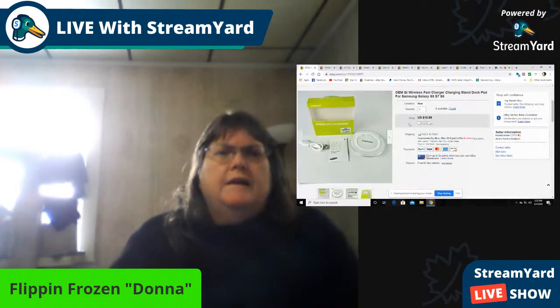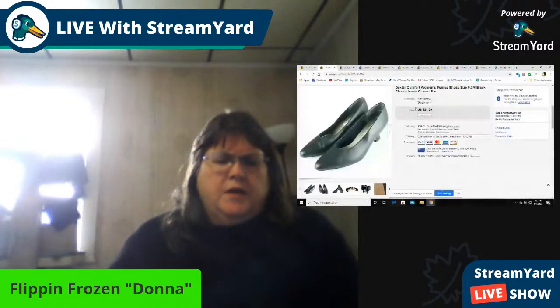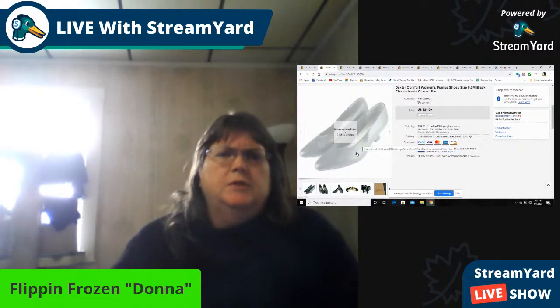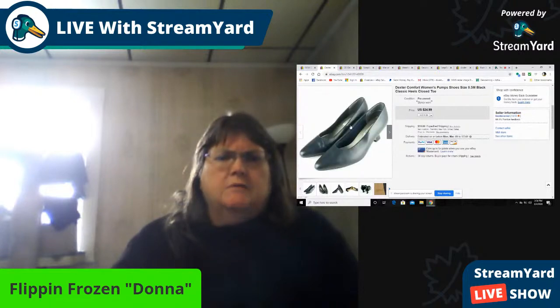So the next one I have, on February 8th, I sold a pair of Dexter Shoes. Took a best offer of $15 plus shipping. And these are black, even though they do look blue. But they were totally black shoes.